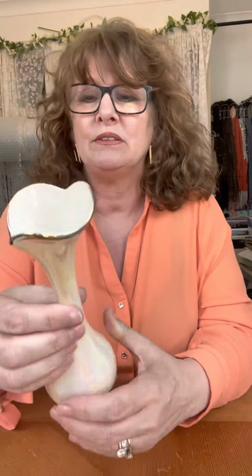A bud vase, lovely, you know, cream pottery bud vase with beautiful pearlescent finish. I mean, that is so nice. Imagine that with a rose in it, or even a hydrangea, you know, quite a nice big thing.